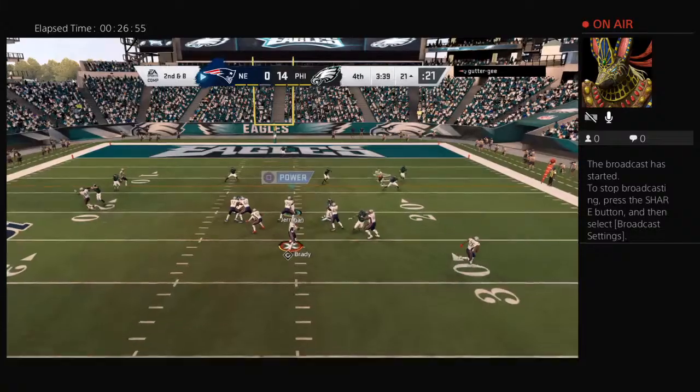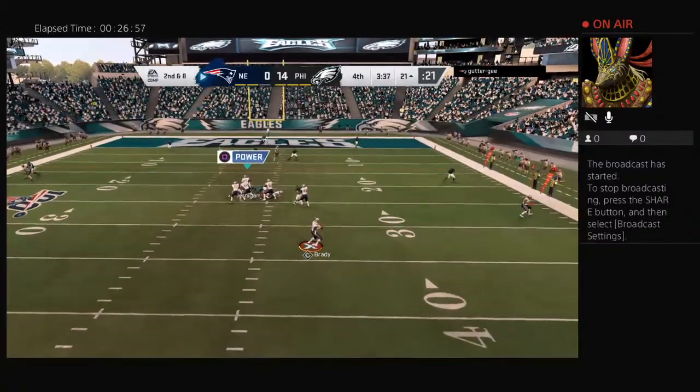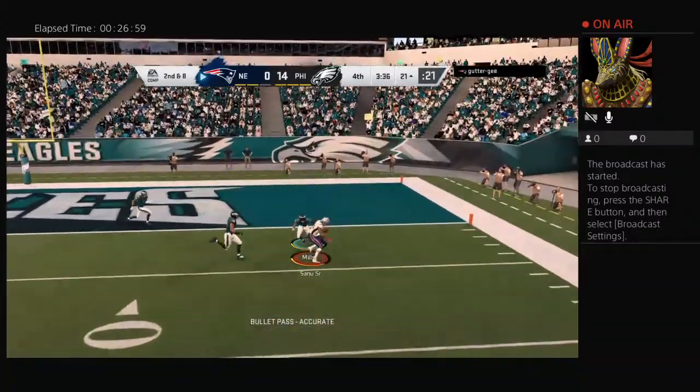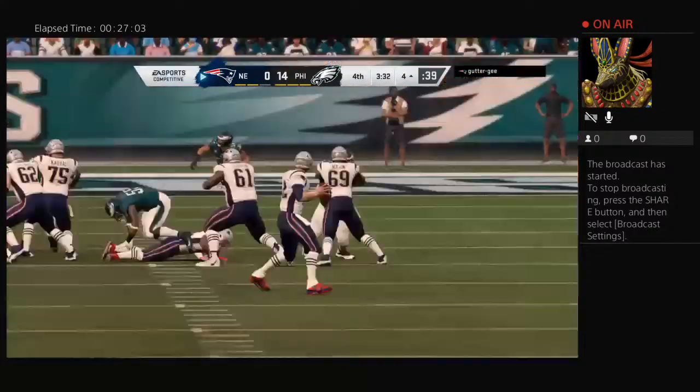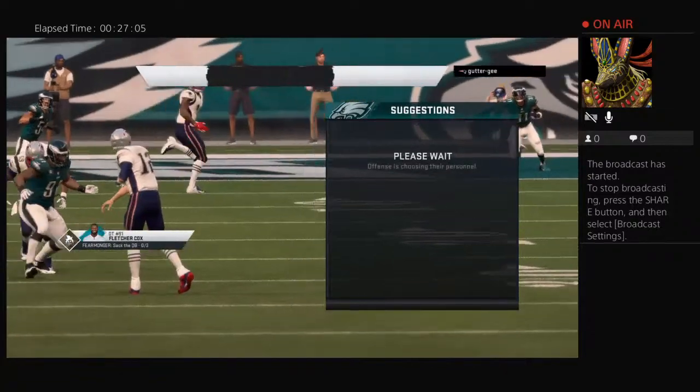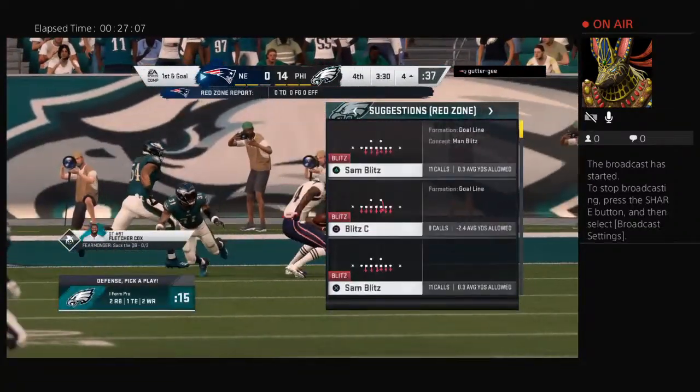To throw is Brady. And it's caught, and all the way down inside the 5 to the 4. It's a pickup of 17 and a first down.